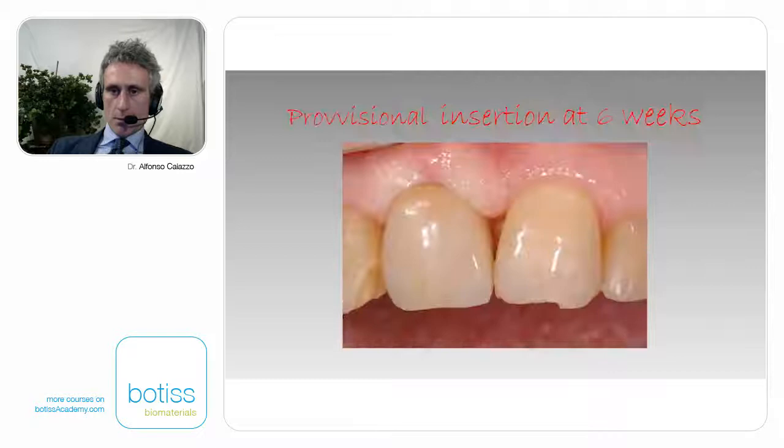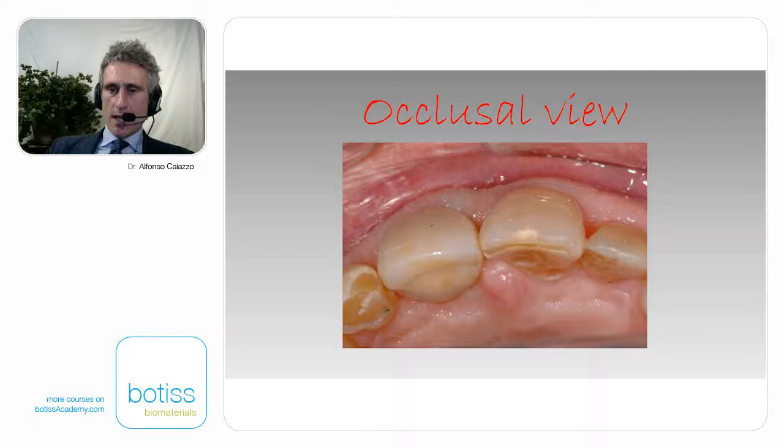6 weeks after, look how natural the temporary looks. The occlusal view. The contour is exactly the same as the contralateral site. And we're 6 weeks down the road.